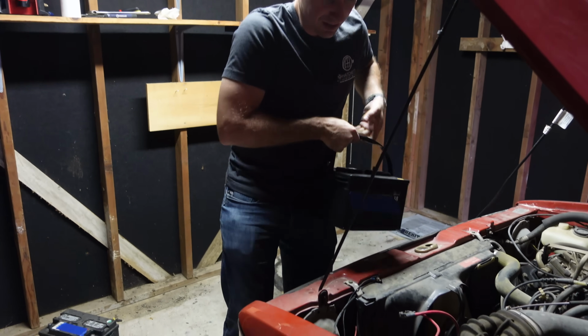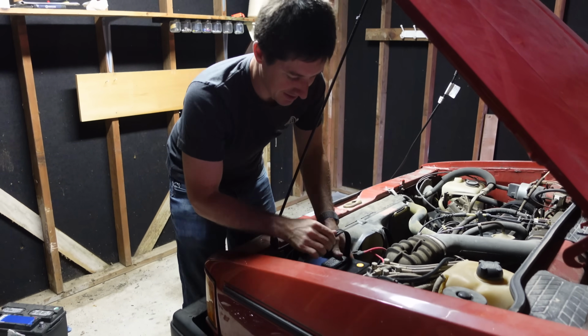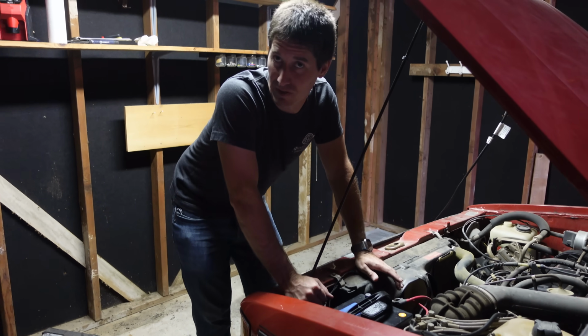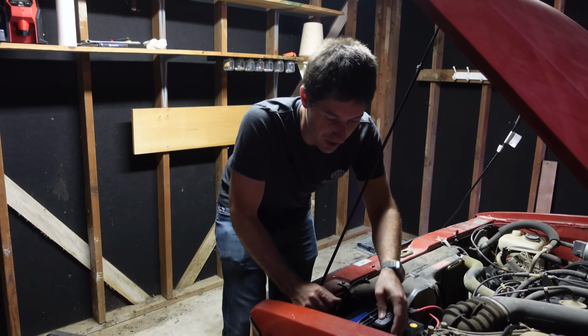All right. So this one is going in. That fits nice. Okay. I'm just hoping it fires right up. You never know. It's only been sitting since '01, right? If it was started in '01, then it might fire right up, no problems.